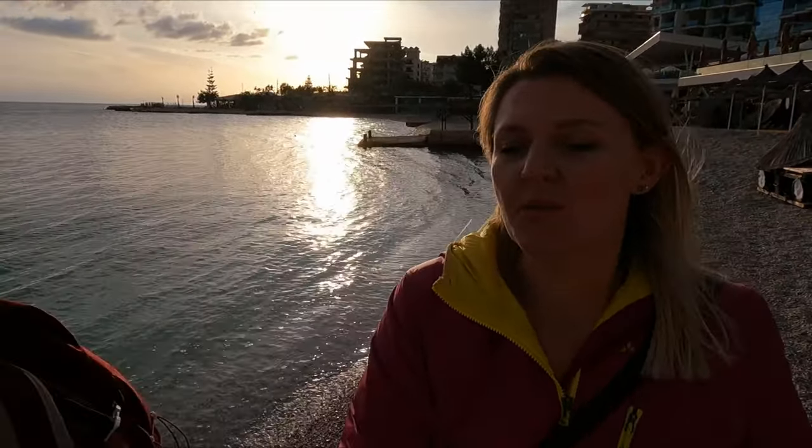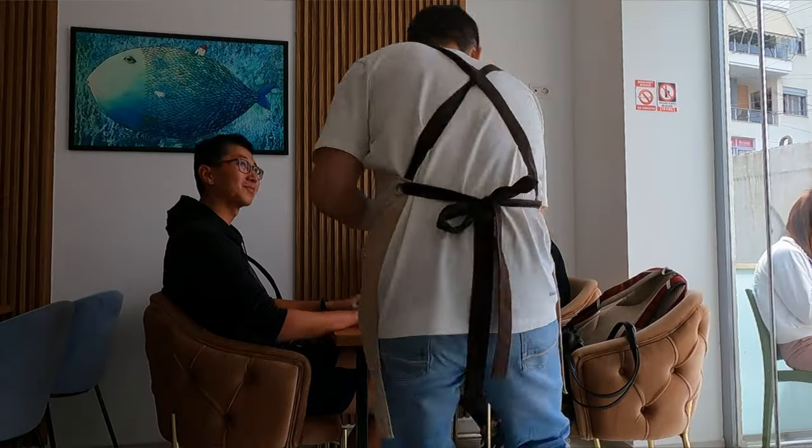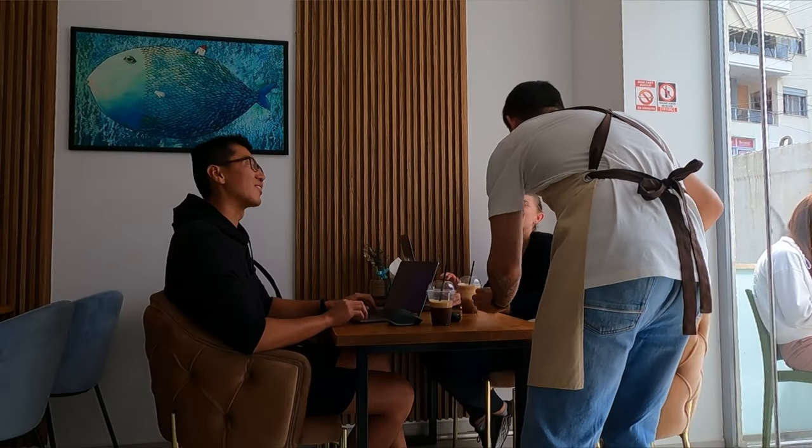Because we also went to a few places here in Albania where it is still allowed to smoke inside and I really hate it. And I cannot work in this kind of environment. So we had to find one with reliable internet and where you cannot smoke inside. But we found one, so we're happy about this. And we will also leave it in the comments.